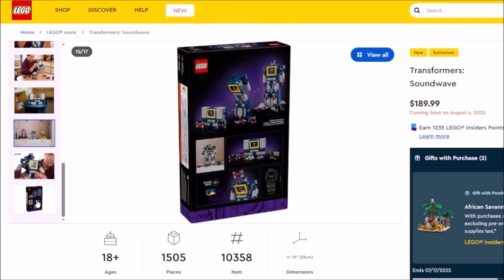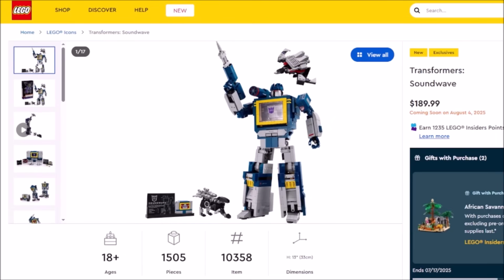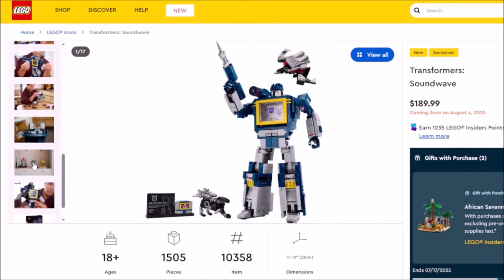Makes sense. I know that Megatron might be kind of hard to do, but if they can do it, they totally should. Again, even if they make one that doesn't transform, I would take that. Just make it cheaper, for goodness sakes. $190 is insane. But with that being said, everyone, that's going to pretty much wrap it up for my thoughts on the Lego Soundwave here.